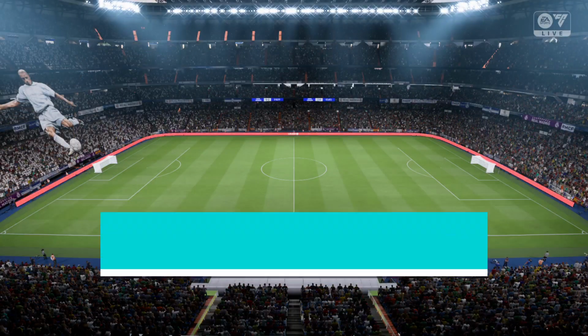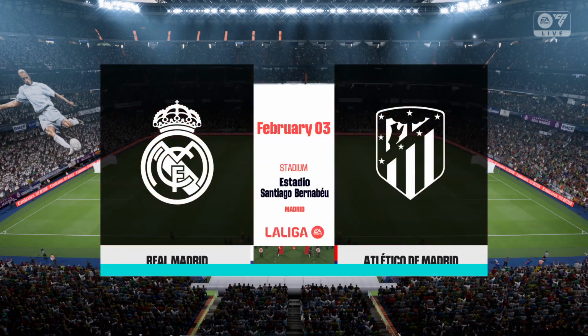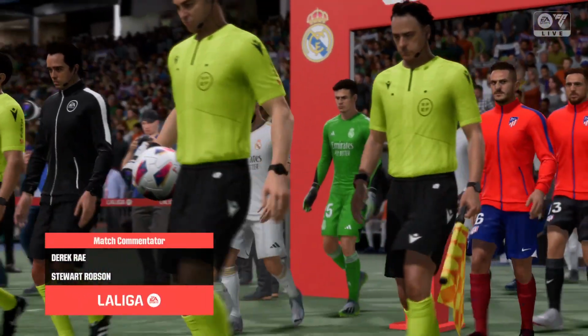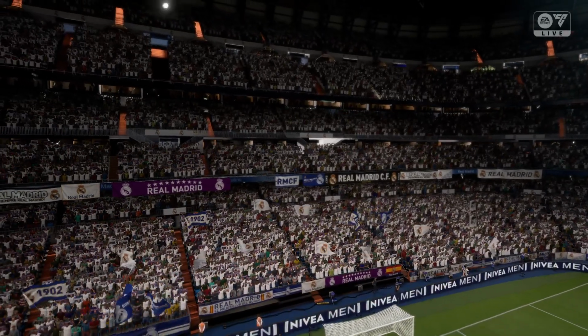It is the Merengues against the Colchoneros here at the Bernabeu. That's Real Madrid versus Atletico Madrid. And the sparks usually fly when these two lock horns. I'm Derek Ray, and with me for commentary is Stuart Robson. Stuart, this should be fascinating.